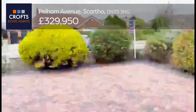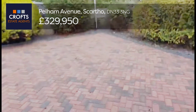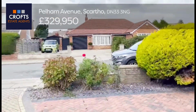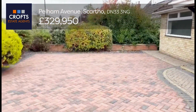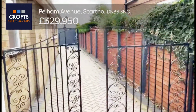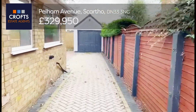Now I'm going to show you out the side quickly. Now we've got the front garden. Front garden has recently had further block paving done, as you can see on the front, creating ample off-road parking for several vehicles. Or a great thing is now you've got a stand in there, if you've got a caravan, motorhome, anything like that, you've got plenty of space to accommodate that. And then gated access down to the side, and that takes you onto the rear garden.